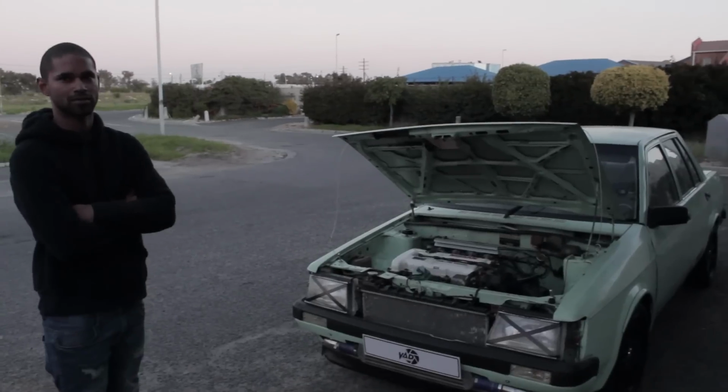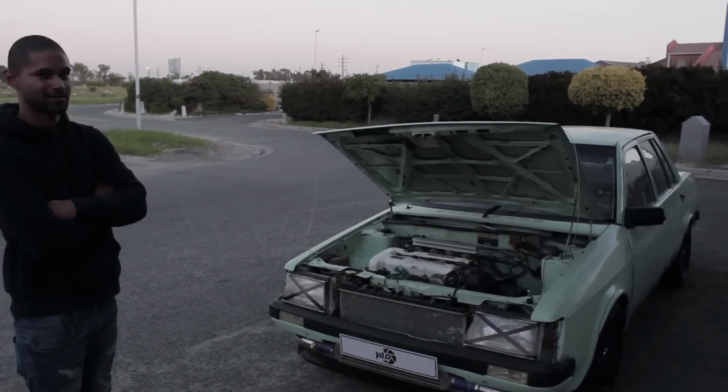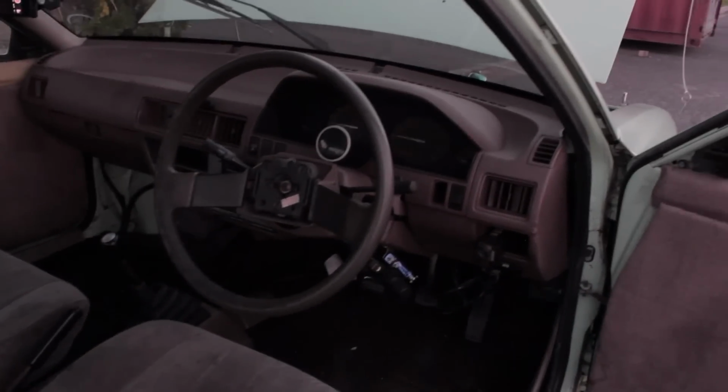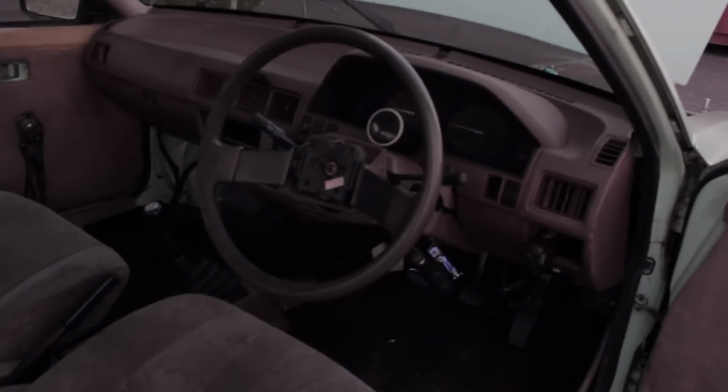It's like that third gear when we drove, just putting it flat, it feels like first gear. It's so quick. The interior is still the stock interior from the 1985 model. I see there's a bit of unique features there. Yeah, it suits the look. See, it's a project, so I don't really worry.